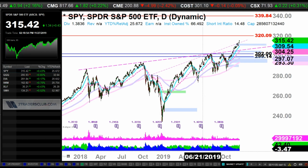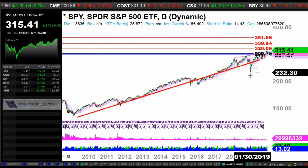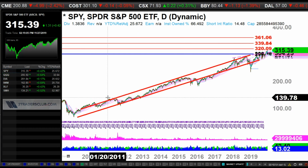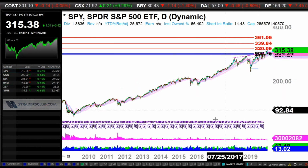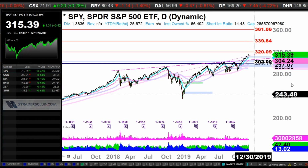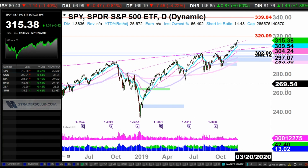So what is primary term? Well, that's a primary term. When you see a move like that, that's what you call a primary term uptrend. In a primary term uptrend, you do get these intermediate term corrections in between as the market continues higher, and then there's the secular trend, which is much bigger, going all the way back to the 1900s. But looking at things here, let's go back.